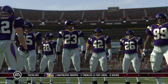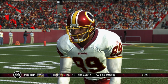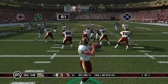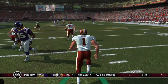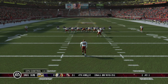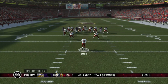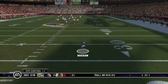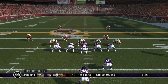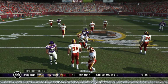Third and 12. Ball on the 25-yard line. Nickel package on defense. Dropping back, surveying the field. Heaves it up, right side! Knocked away! He scans the field, makes the catch. Daniels takes him down. Gain of 7.